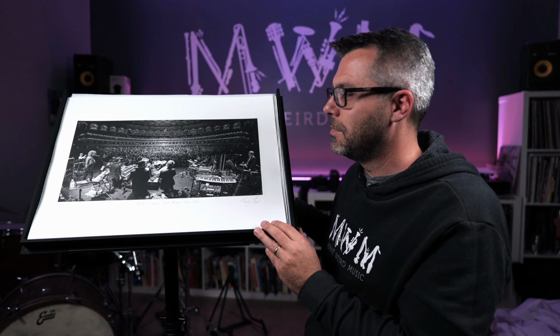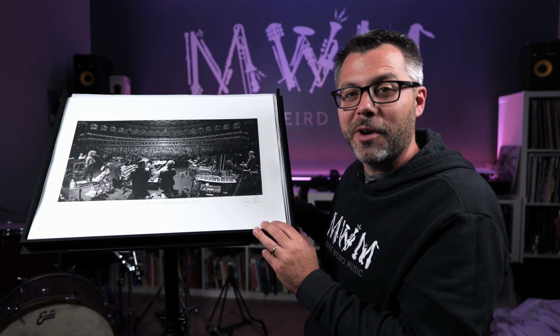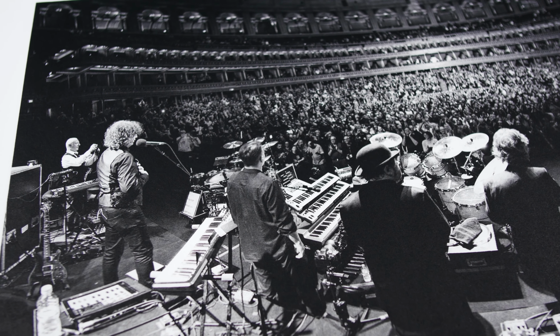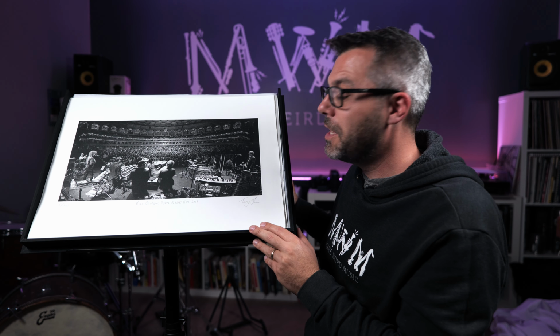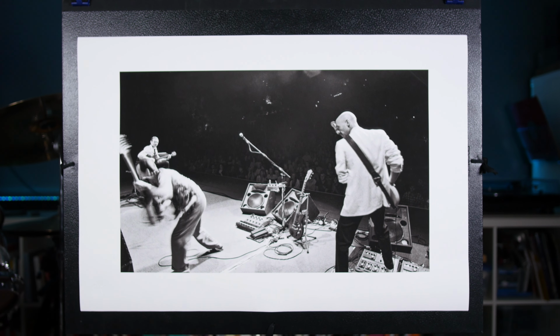And anyone who knows King Crimson knows that if there's a photograph being taken by the band, it's at the end of the show. And you can see Robert holding his camera out, taking a photo. So this is Tony taking a photo of the whole band. Although Tony's not in this one, he is in other photos. But yeah, I love this print.